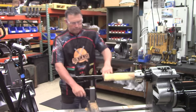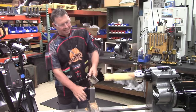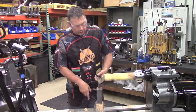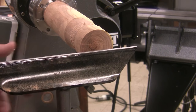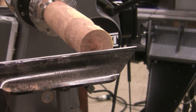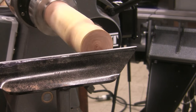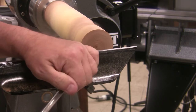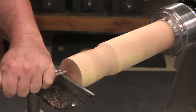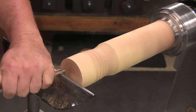Now, I am expecting a little bit of vibration here. That's not through the lathe, that's through this timber. It's got quite a resonance to it. So we're going to start with a small quarter inch if you're in the UK, 3/8 if you're in the US, bowl gouge. And I'm going to take small cuts. We're below center. Because we're getting vibration through the timber, I'm just being delicate.